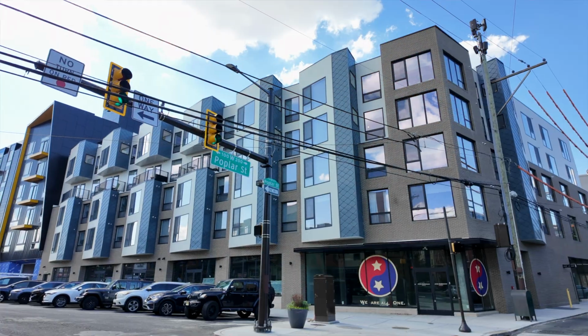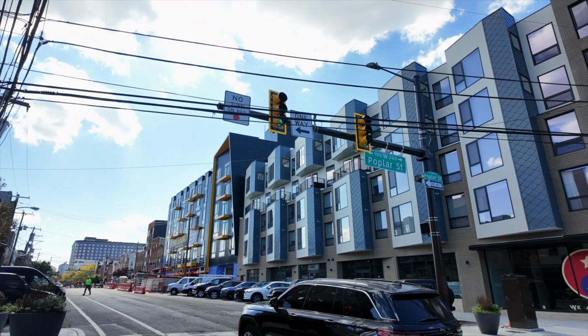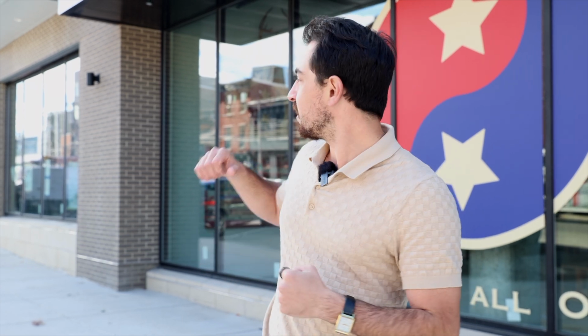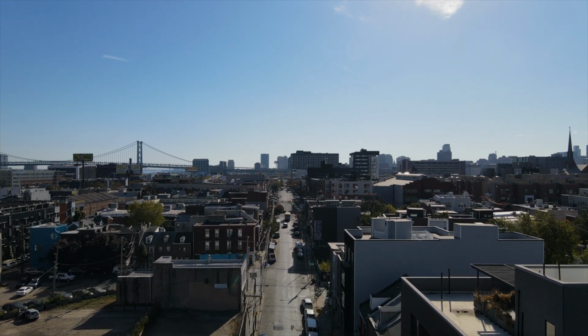A little bit further down 2nd Street on Poplar, this is where a lot of the new construction development and apartment units are really being built now. So this was always kind of a little bit of a dead zone on 2nd Street because these used to just be these large warehouses that really weren't in use anymore. But it's great to see all these units that are coming online right here. And the great part about it is all of the frontage on 2nd Street is commercial space. So we're hoping to have some really cool new restaurants, bars, maybe grocery stores coming to the area.